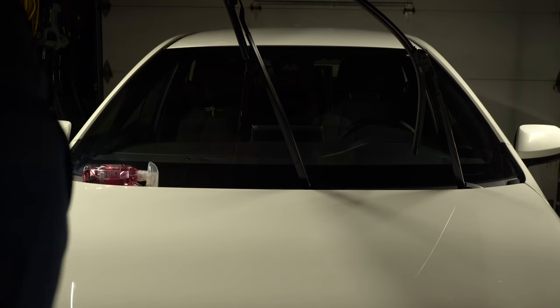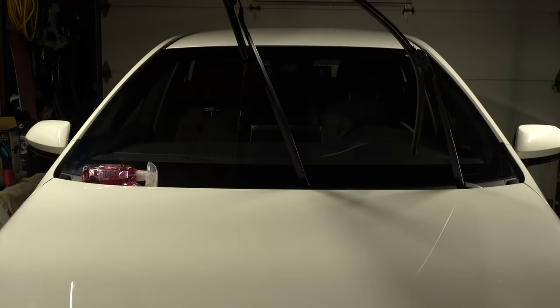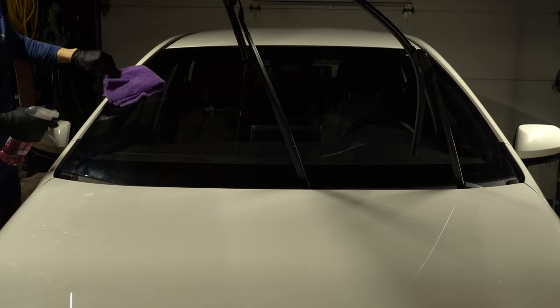It's kind of funny. Let me just, I might as well put the camera up because we're done with the hood. So yeah. Can kind of see me. I can see me do the process here, but yeah.